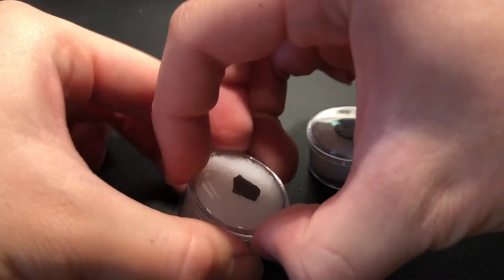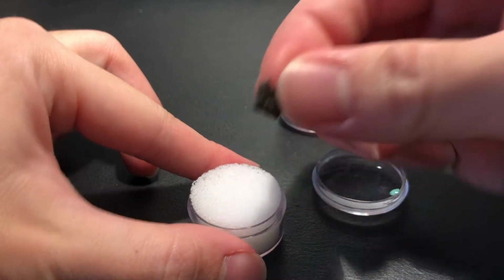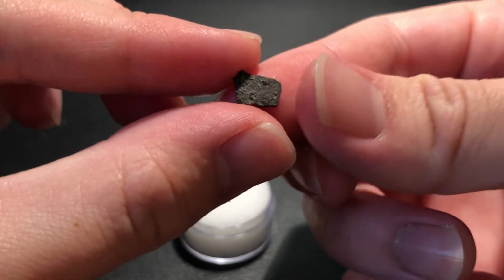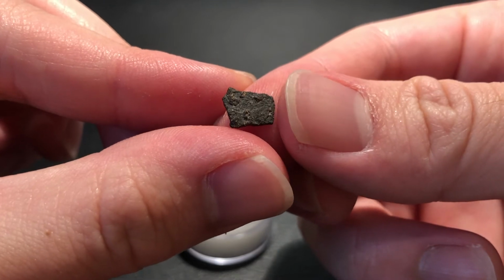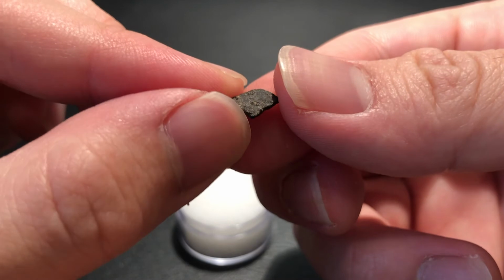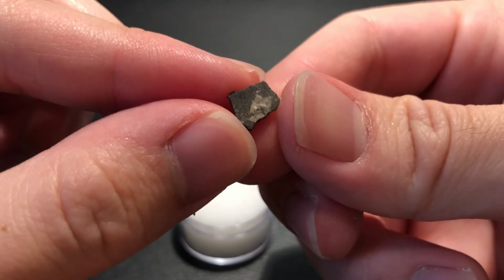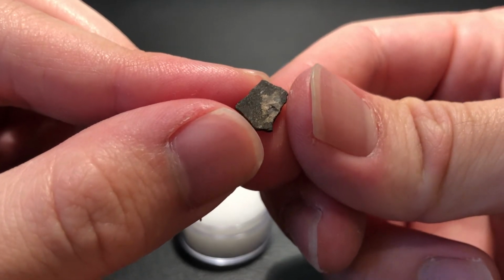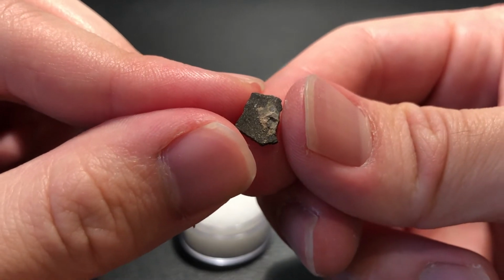So first one is this smaller one. So let's see if we get a pretty good look at this one. So that's that side. Then if we flip it over, you can see that they're quite thin. That's that side. So you can see how both sides have a little bit different textures, so probably one is the inner side and one is the outer.